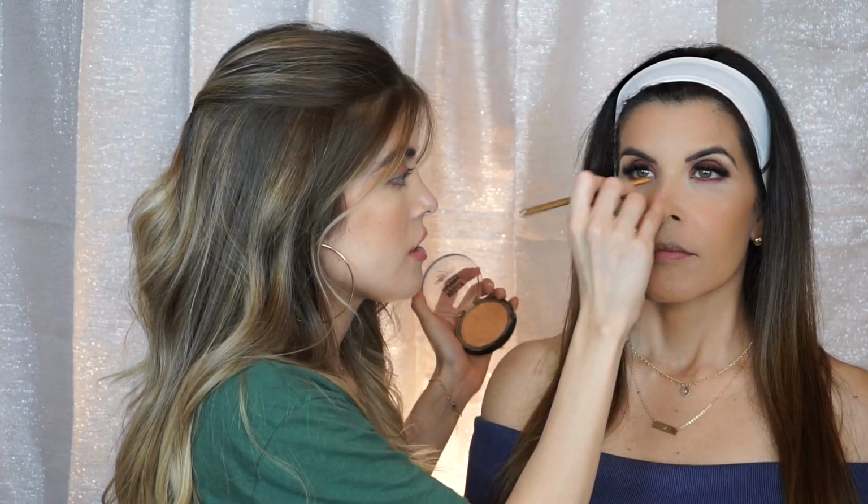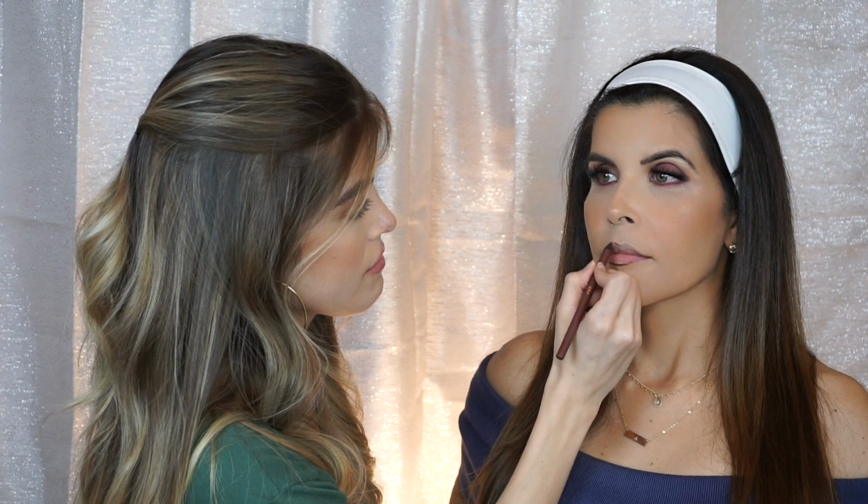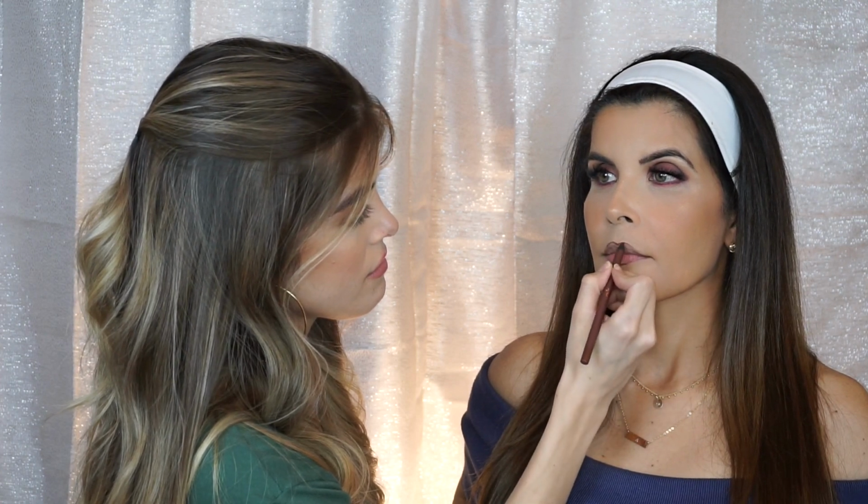I'm gonna add a little bit of highlighter to the inner corners. I'm gonna take this Alamar Cosmetics lip pencil. It is really dark. It is in the shade Coqueta. So all I'm gonna do is line the very bottom and the very top of her lips and then blend it in a little bit with this brush like you see now.